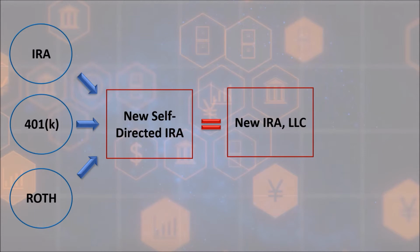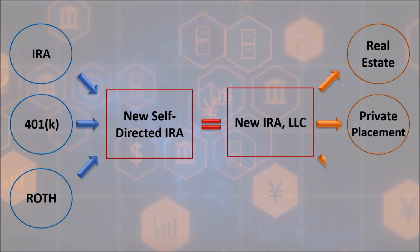But the key is that as long as you follow some simple rules, you can grow this nest egg with the same tax benefits as a traditional IRA, but you are in control to make decisions on which investments to buy and sell, whether that is in the form of real estate, private equity, or private placements, or even make private loans from this account as well.